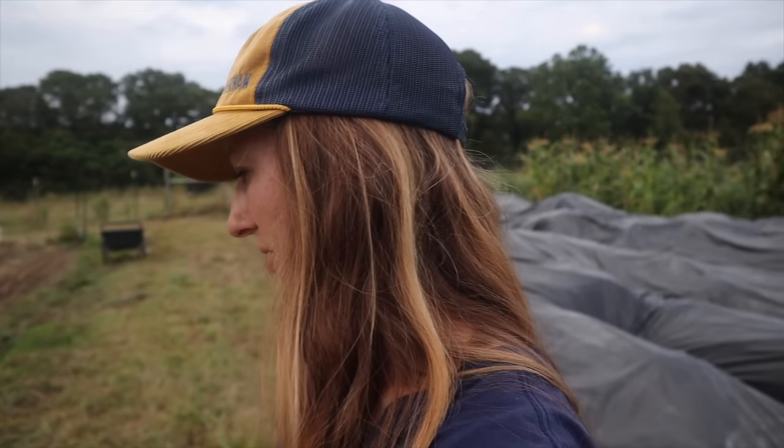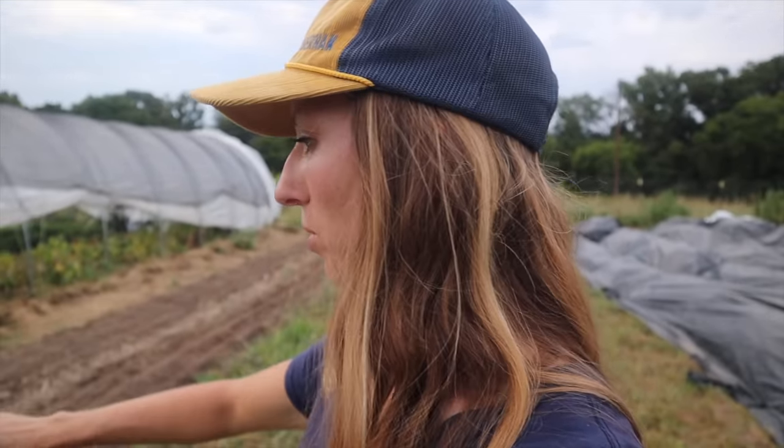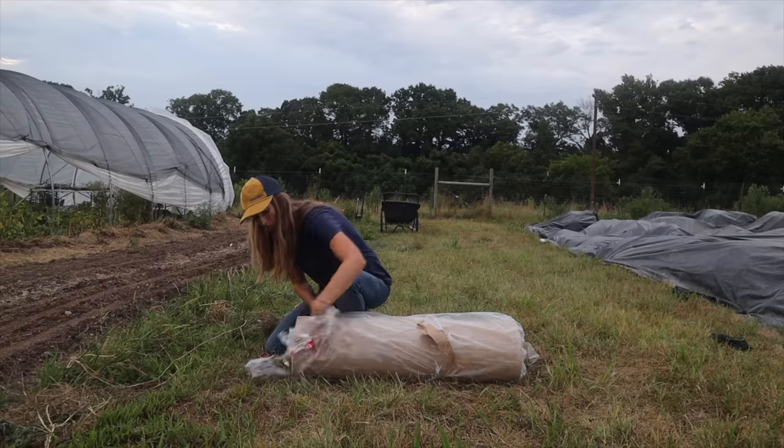To cover my carrots, I have some burlap that I ordered. It's a really big roll, I don't know, like 350 feet or something like that. And it's really hard to carry out here. That's why I'm out of breath. And then I'm going to lay it down on my carrots. It will not go on the kale. I'm going to lay row cover on top of the kale.